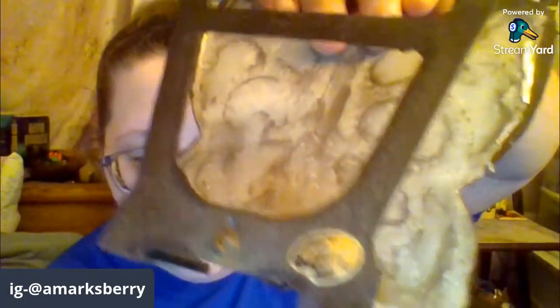And then I got this butterfly napkin holder. It says Japan. It's a little bit rusty, so I don't know if I'll use it for napkins, but you could put stuff in here and hold it. I'll find a use for this. Super cute.